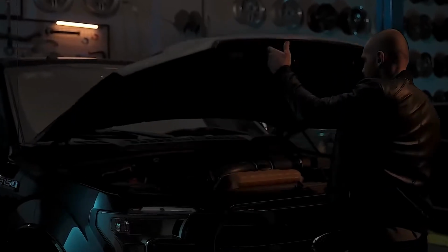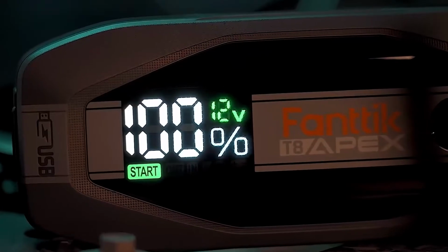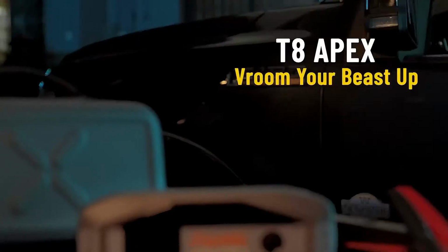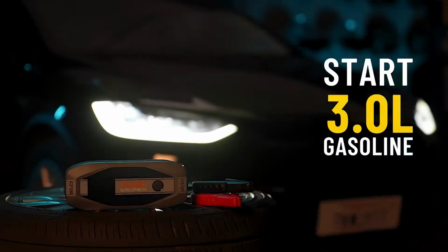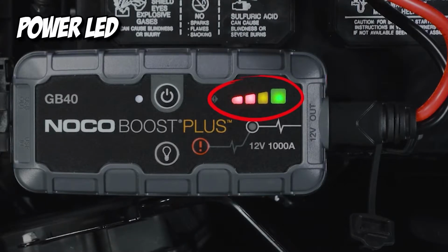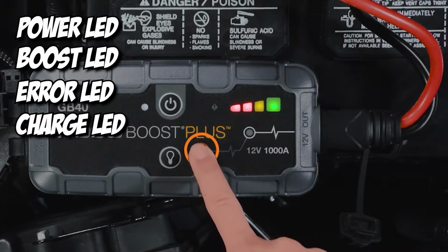It's important to take a look at the display, as this allows you to check the settings you'll be using as you do your jump start. One of the most significant features of the display is the presence of a battery indicator, which conveniently shows you how much juice the unit has left. NOCO's display shows its power LED, boost LED, error LED, and charge LED in 25% increments.